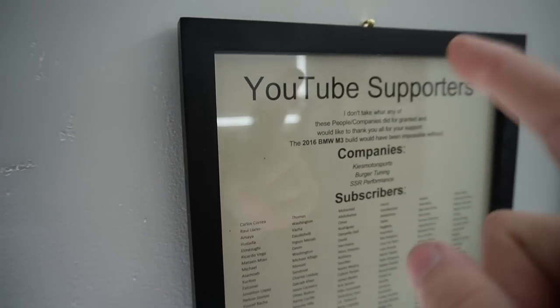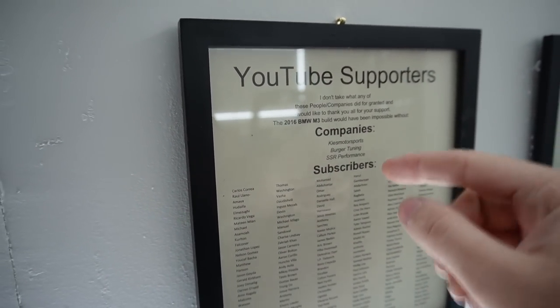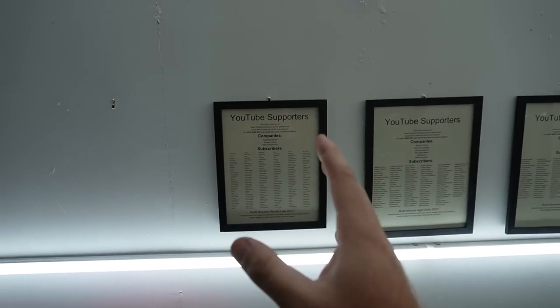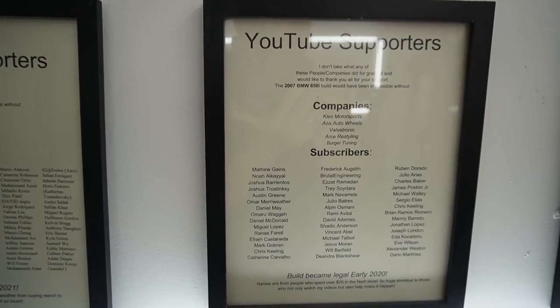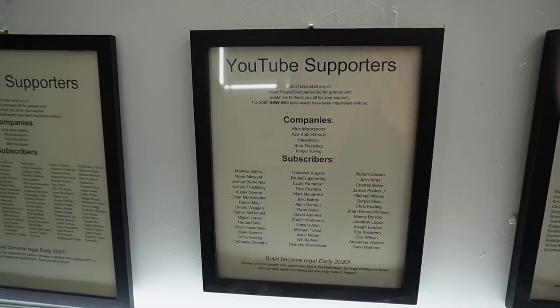So this is a 2016 Atlantis Blue F80 M3. We have KiesMotorsports, BurgerTuning, SSR Performance. They actually collaborated with this build, and every single one of you guys that purchased merch to support this build. So I really appreciate you guys on that. We have the M4 right over here, the 740 Li, we have this 2007 650, which is one of the cheapest cars I ever made a plaque on, but at the same time a very fun experience.